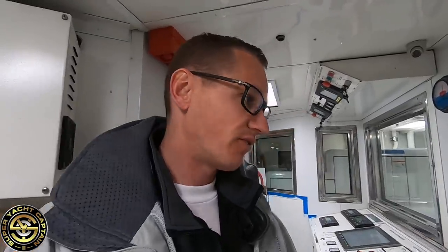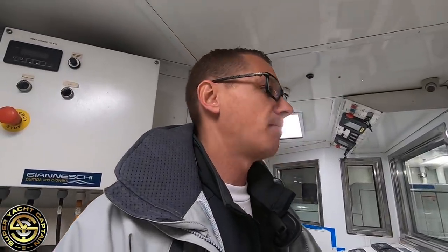And I'm excited to see, for those of you who have been following the channel, the results of the tuned propellers. So fingers crossed we reach the correct RPM of the main engines. And in theory, we should have a cleaner, better fuel burn as well. So that's what I'm really looking for, and that reduced the pollution from the main engine exhausts.